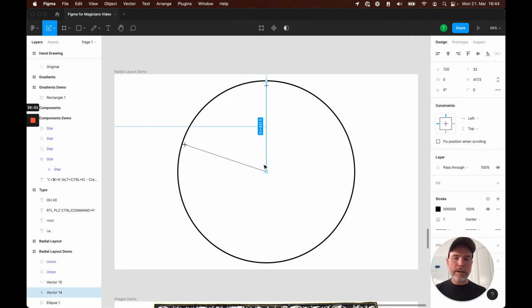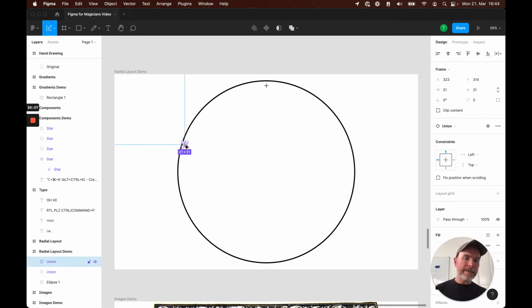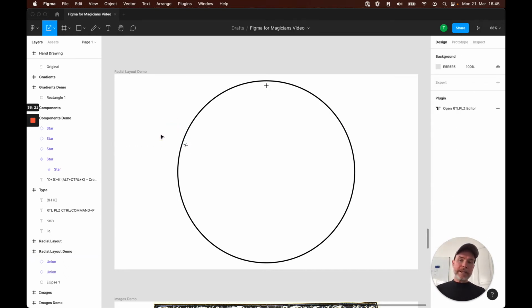So once you're done, you can delete these guides, and then you can lay things out radially this way by using guides. You can rotate these things so that they fit into place. I did that really poorly. This actually needs to come in a little bit. But anyway, you get the general idea. So that's one trick that you can use for laying things out radially.